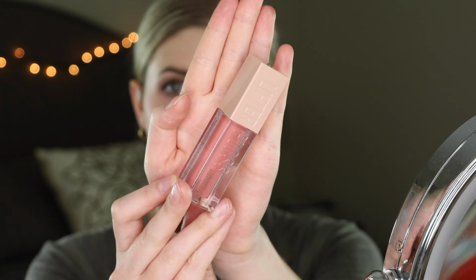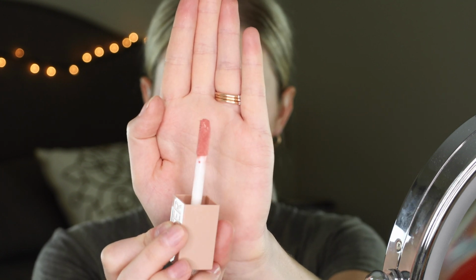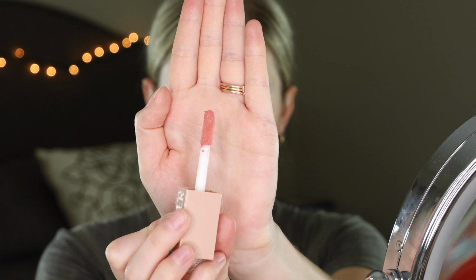So for lips, I have the Maybelline Lifter Gloss. It says it has hyaluronic acid in it. I have the shade 006 Reef. Okay, I just got all the foundation off my lips. I can't stand when I have leftover stuff on my lips and then you just layer products on top of it. Drives me nuts. So this is a really pretty nudie mauve shade. Again, just kind of right up my alley.